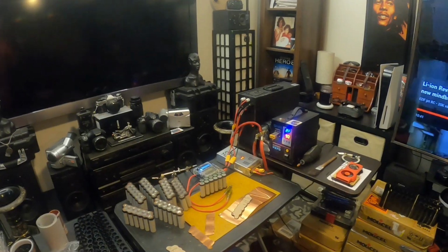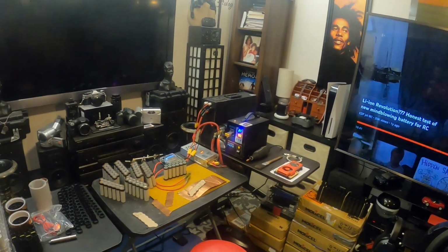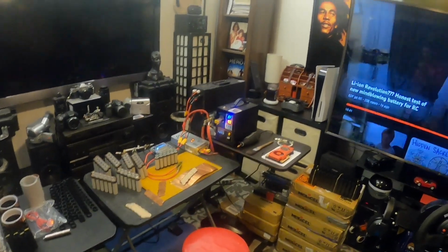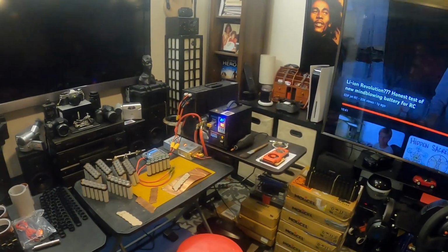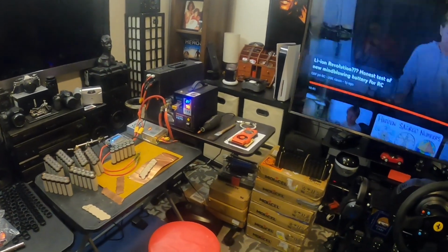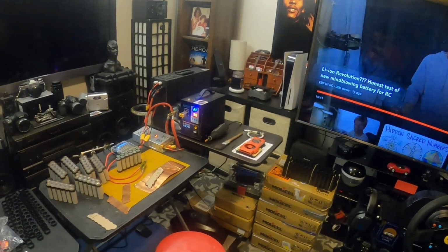I'll just keep them and make packs with them. But like I said, you know, I respect anybody that's trying to build their own batteries. So if you're going to try to build your own pack, I'll definitely sell you some P45b's. Man, I'm telling you, these batteries are awesome.